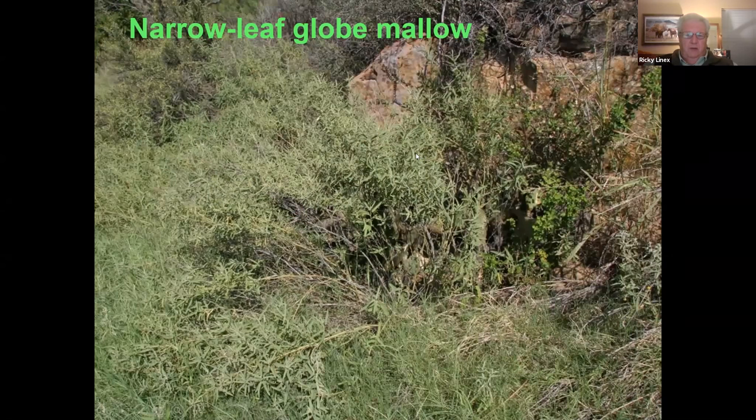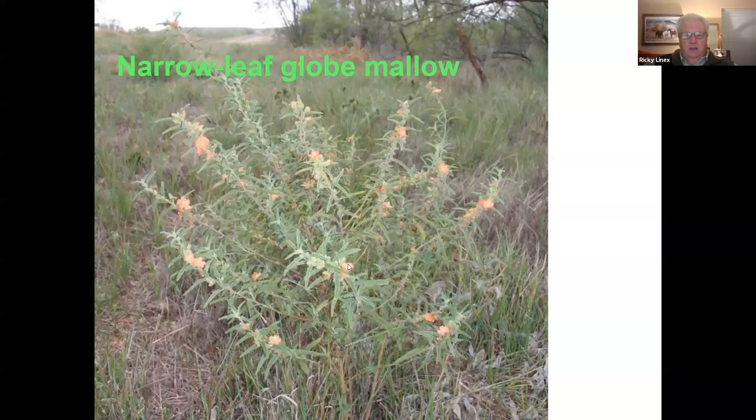Now, here's one you have to kind of put on your really native plant loving britches for. What I'm circling right here is narrow leaf globe mallow. And here's some stems that have fallen over. Here it is in a bar ditch. Cattle will graze on this. Deer will too. Well, deer will, cattle maybe not so much. But look at the flowers, lots and lots of flowers.